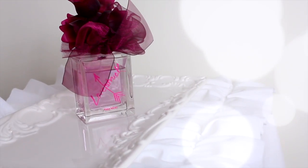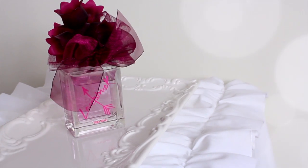So starting off with my first perfume that I ever got, it is the Vera Wang Lovestruck perfume. When this one came out, I was obsessed with the fragrance. I worked at the mall at the time, and every single time I would walk past the perfume counter, I would stop and spray myself with this one. I loved it so much and I was so obsessed with it, my family even knew about it.